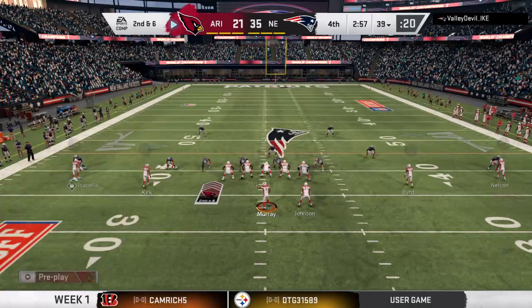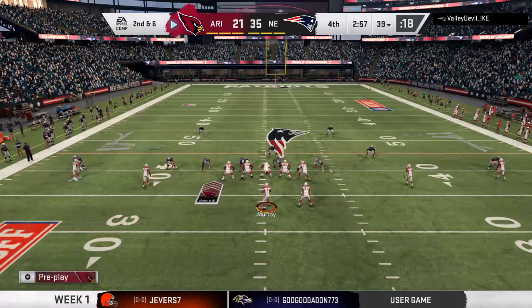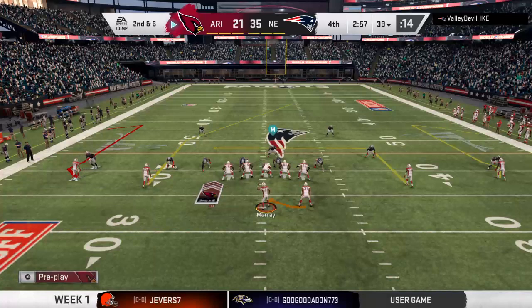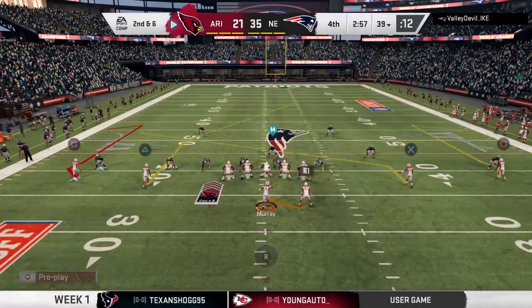Big stop, D. Big stop. Let's go. Where's 52? Watch 52. He's got strong. Come on. He's got to double up.